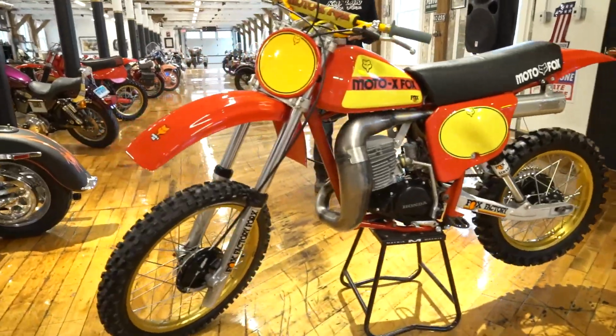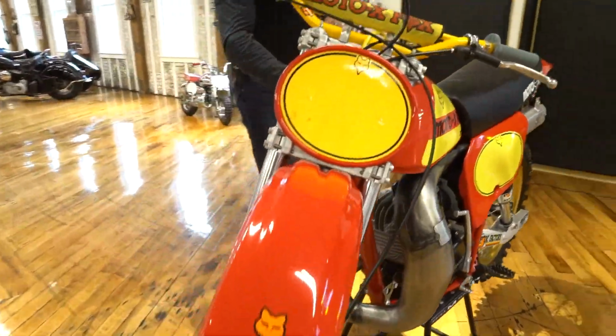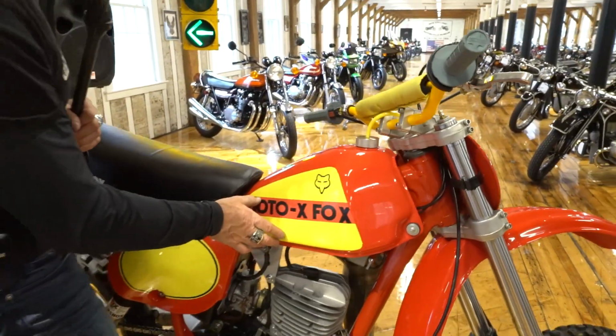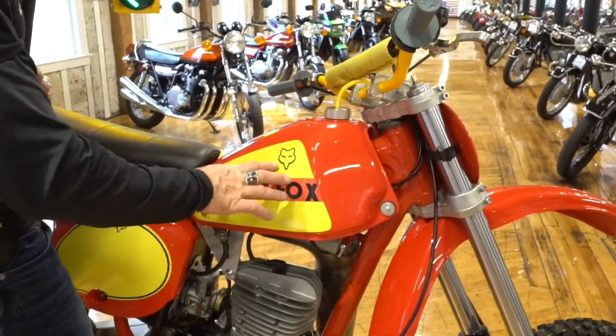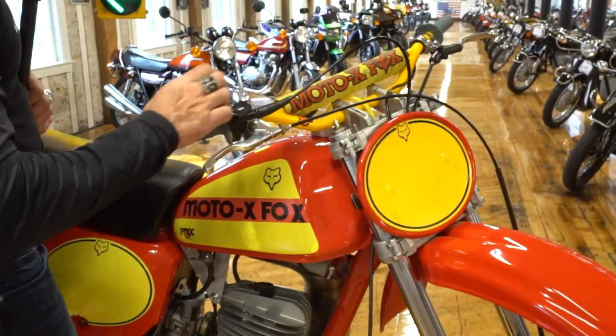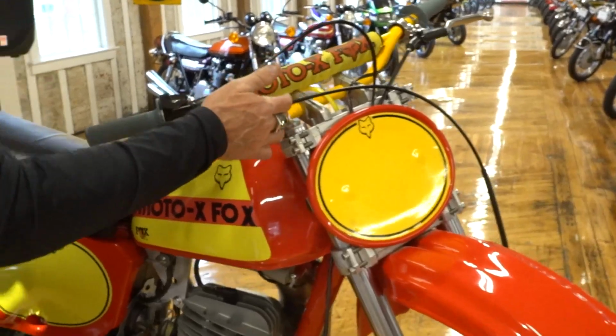It's got everything. It's got the Motocross Fox custom paint job with the Fox factory logos on the top. It's got its actual Motocross Fox factory stickers. These aren't reproductions. These are the originals. Has an aluminum gas cap with a free flow tube. It's got the Fox handlebars on here, painted bars.